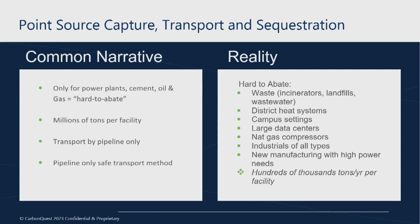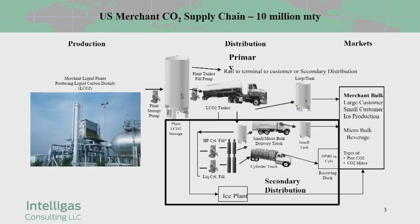So our range goes from about a very large building of, let's say, 1,000 metric tons a year to all the way to 200, 300,000 metric tons. So that's our sweet spot. And transportation for those actually can be quite different. Pipeline, obviously, is not a way to do that in many cases. And so I just want to bring something up that most people may not even quite think about.